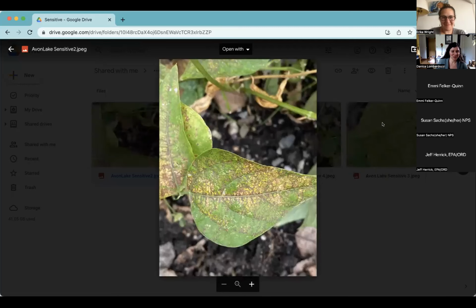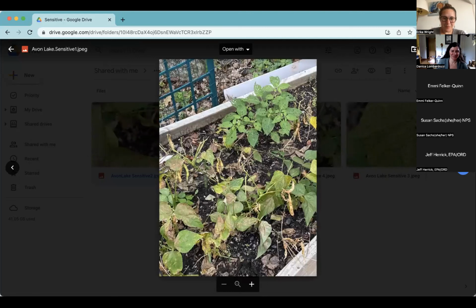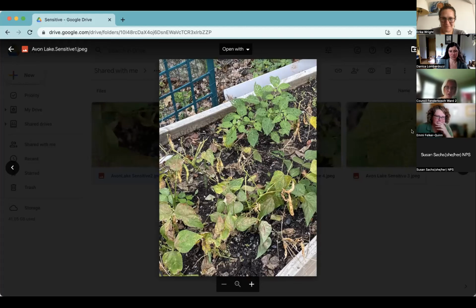Okay. Some good ozone damage there. Yeah. Huge difference. And these are from the same day? They were planted the exact same day, and the pictures are from the same day, yes. And these plants are not doing well either. They're at the end, and the other ones are still producing. So they're at the end.